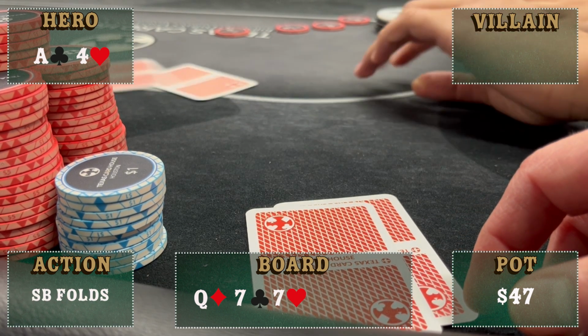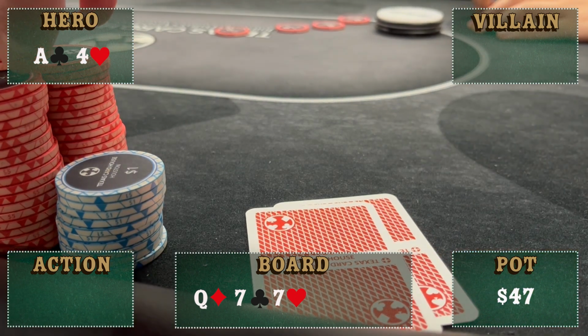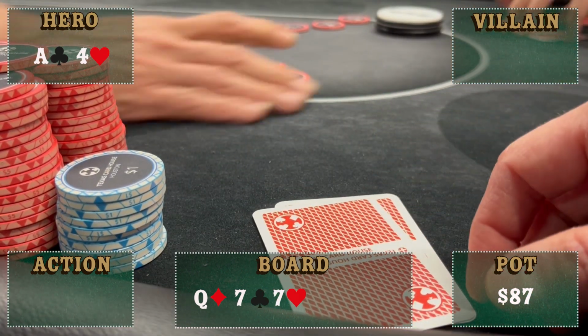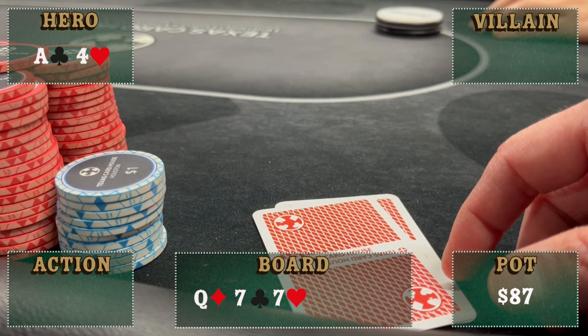Small blind folds, and I decide to stick around for a bit, so I call. I was getting a reading off of this guy that made me think that he likely didn't have much here. So the pot is $87. And the turn is the 8 of spades.